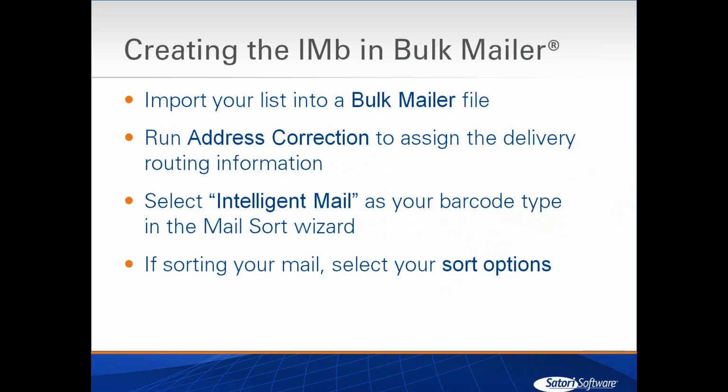So if you want to do that inside of Bulk Mailer, what you'll do is create a list inside of Bulk Mailer just like you would for any other pre-sort job. So you would import your addresses, and then you would run address correction to get all of your delivery point information. And then you would go to that mail sort section, open up that mail sort wizard, and select that you are going to be doing intelligent mail. Of course, if you are going to be sorting the mail, you're going to be getting those automation discounts. Then you would select all of your sort options, and Bulk Mailer will automatically generate that barcode for you.